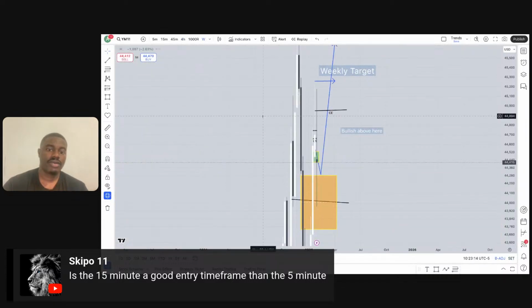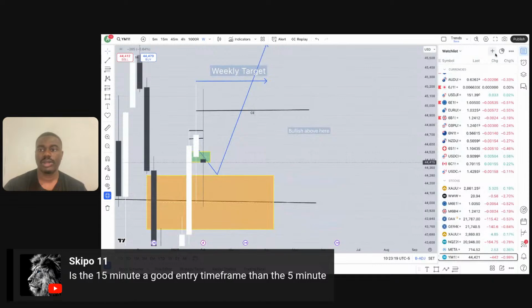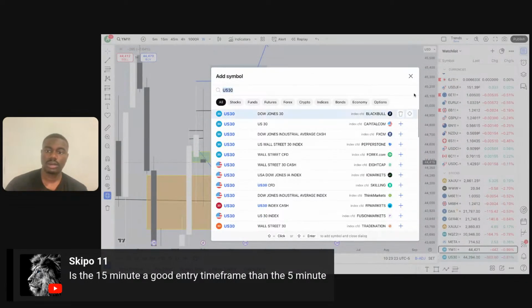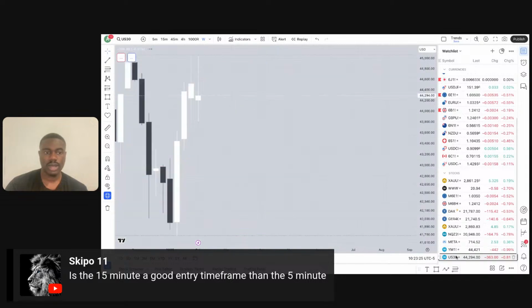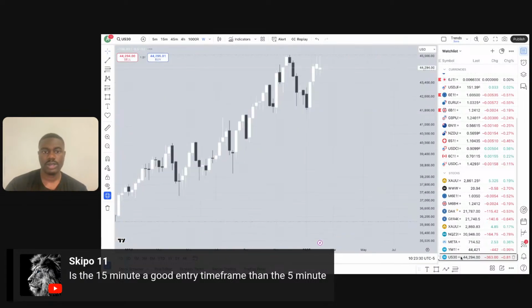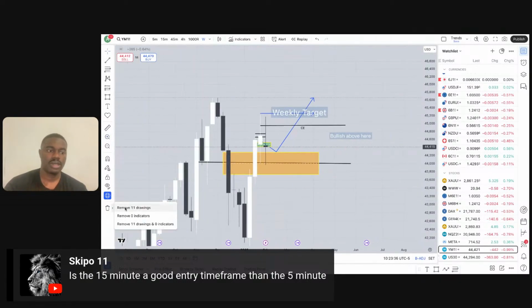So let's look at the weekly time frame on YM. Again, this is going to be the same thing as US30. So if I pull up US30 for the guy that asked, this is YM. Let me zoom out. This is YM. This is US30. It's the same chart, right? It's just one is for futures, one is for Forex. So let me get rid of this.